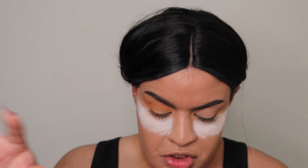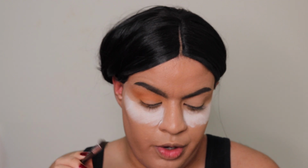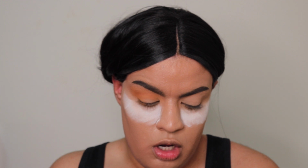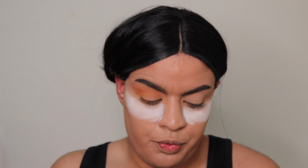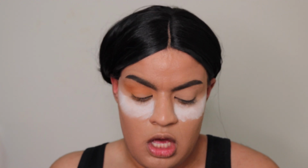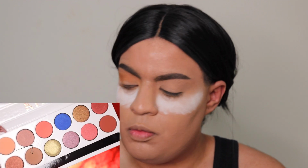Okay, so she's now going for a more soft brown shade to define her crease, to define her outer V even more. So I'm going in with the shade from the same palette. And what is she doing? What is homegirl doing?